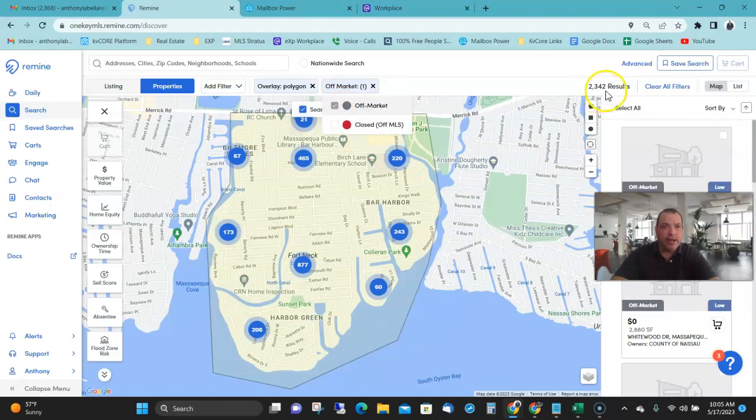Now we're down to 2,342 homes. Still a lot of homes, but now at least we've cut out all the homes that are on the market, right? So NAR said, and they just updated the number this year or the end of last year, that the most likely people to sell are people that have been living in their homes for at least 7 years. Well, they just upped that to 10.